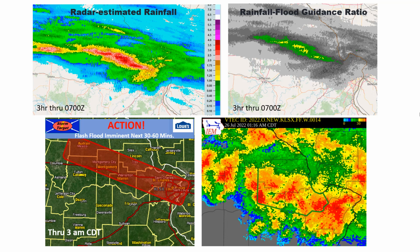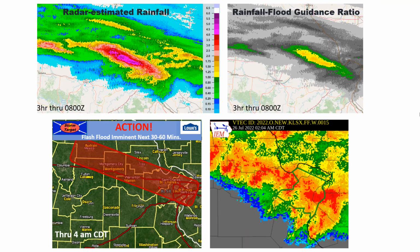A flash flood warning was issued for the St. Louis area shortly after 7Z, after rainfall exceeded flood guidance. But the prepare and action steps could have been used to message the danger 1 to 2 hours in advance.